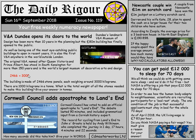So that's going to give us the weight in kilograms, but if there's 1,000 kilograms in a tonne, it means there's going to be less tonnes than there are kilograms, so we can divide that by 1,000. Of course, the easiest way to do the calculation was just 2,466 times 3. But anyway, the answer to that was coming out as 7,398 tonnes. It's an awful lot of stone.